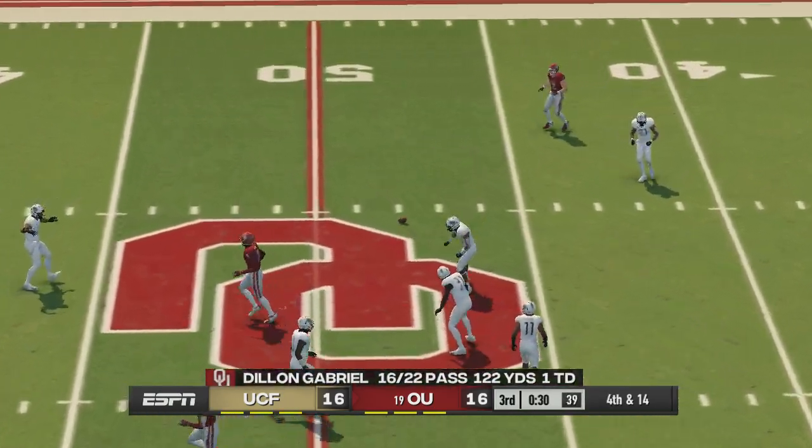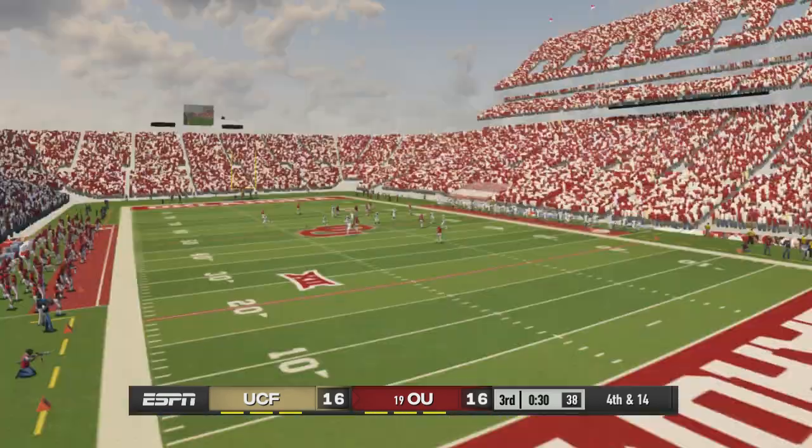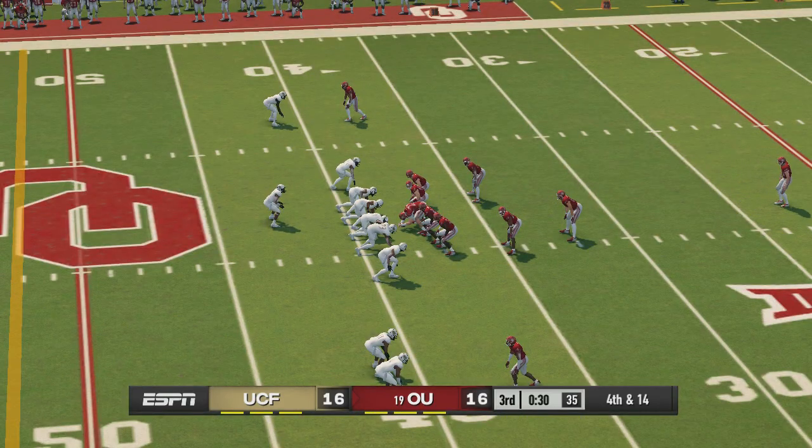Quick strike and he drops it. And they're going to have to bring on the punt team. Great hold by the defense. They were expecting the pass play and they defended it very well.